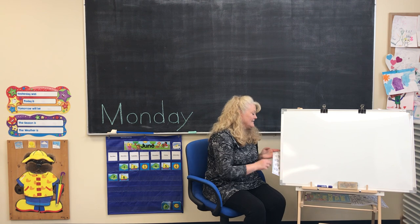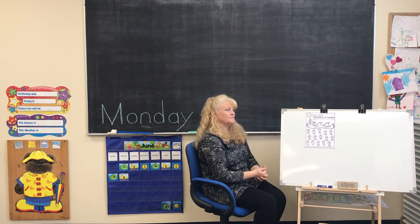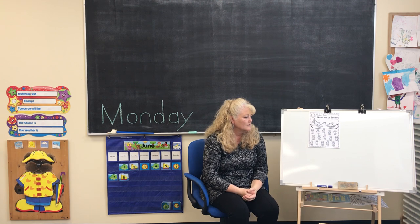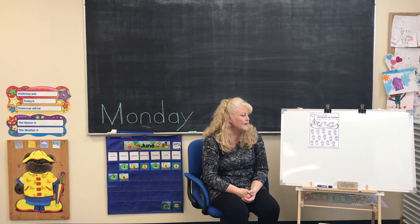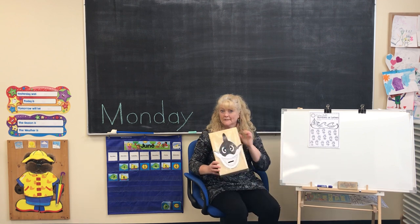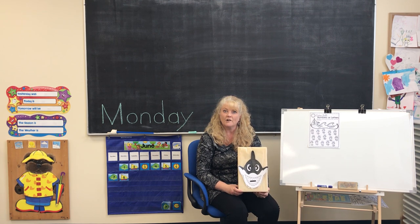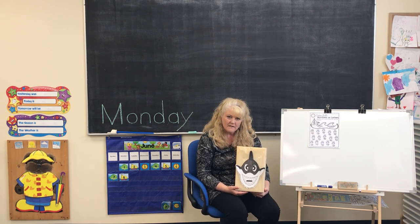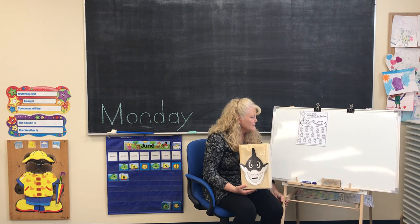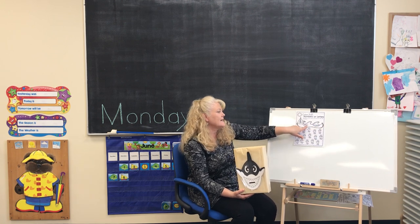All right, my friends, our last page is we have to color the fish. It says that we are going to color the fish. We're going to color the letters red and the numbers yellow. So we have to look at the fish and color them the right color. So I have a shark game. I'm going to reach into the Mr. Shark and we're going to see if you can tell me if it's a number or a letter. We will put the numbers on one side and the letters on the other because numbers are over here and letters are over here.